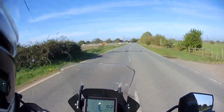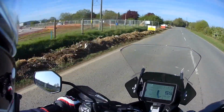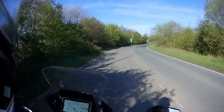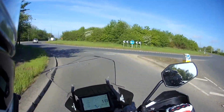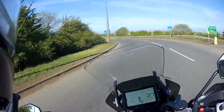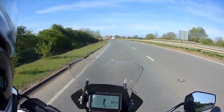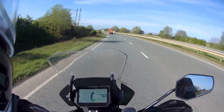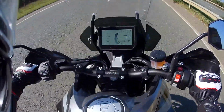So it doesn't seem to have a quick shifter, which I was just going for there. But it feels like the same sort of power as you would expect. But if anything, just a little bit smoother. That might be because it's a couple of years newer than my GT. Feels a little bit more stable as well, I would say. I don't know whether that's the steering damping, it looks kind of damper down there. Whether it's just the steering head angle perhaps.